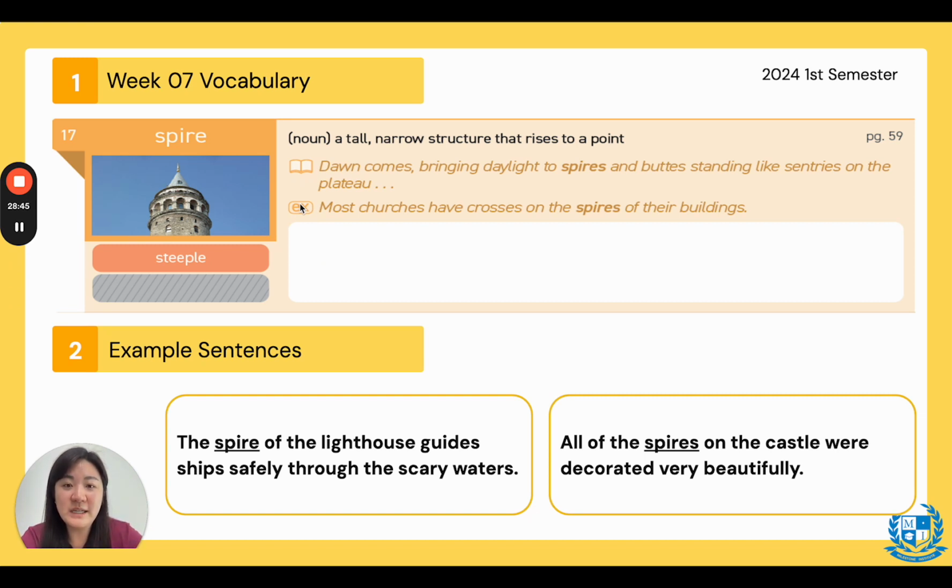Most churches have crosses on the spires of their buildings. So if you've seen a church, they'll have a cross on their spire, which means the tall, narrow building. Let's go here. The spire of the lighthouse guides ships safely through the scary waters. So the spire, the tall, narrow structure on a lighthouse has a light, right? That's why it's called a lighthouse. So it goes shoo, shoo, and then it shows light, meaning it shows where the ships need to go or where the lighthouse is so that they can come back into the land.